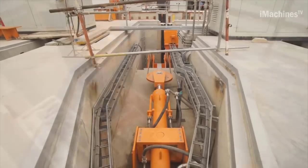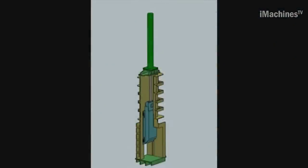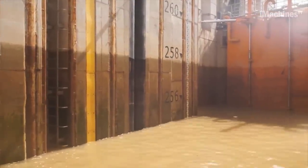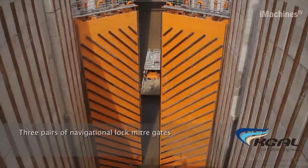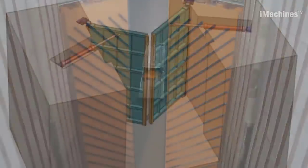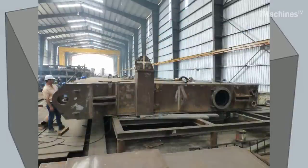During the gate installation process, a stoplog assembly method was used for the construction of the radial gates. Stoplogs are temporary barriers that are inserted into slots in the gate frames. Each stoplog used in this process weighed approximately 59 tons. This technique allowed for the gradual construction and installation of the radial gates, ensuring precision and safety during the construction process.